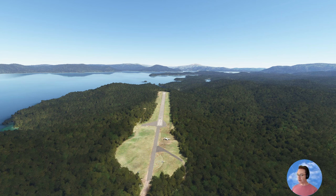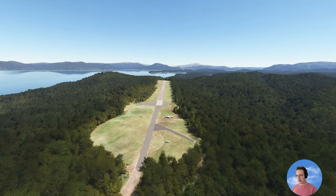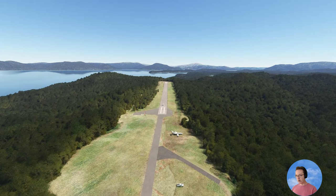Now, it's really short, and it's actually too short for your jet. But listen, we're going to give it a go. The shortest runway that we fly on in the whole tour around the world.